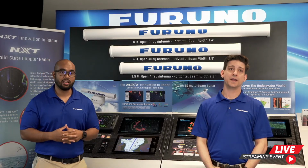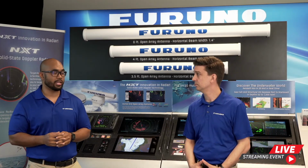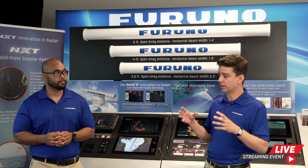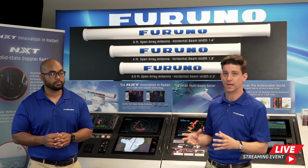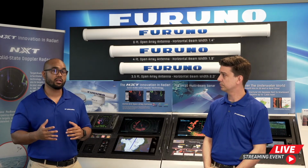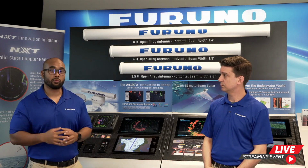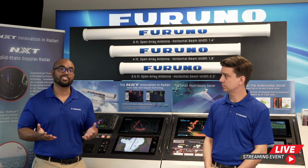Exactly. Which is nice. Now, essentially, radar technology hasn't changed much since the mid-1930s. No, it really hasn't, on a basic level. Right, but in the last 15 years, there are two advancements that we offer. Two different types of radar, which are magnetron radar and solid state.